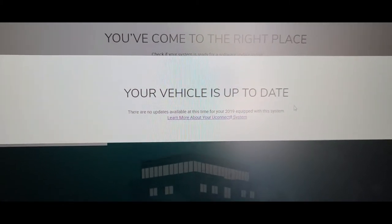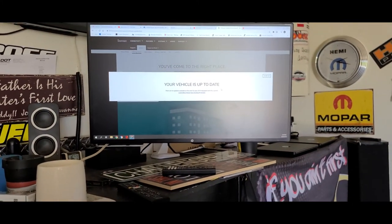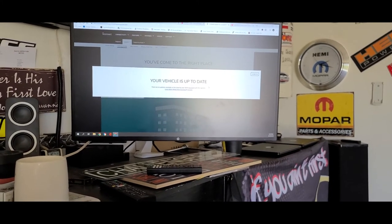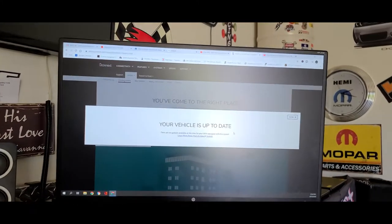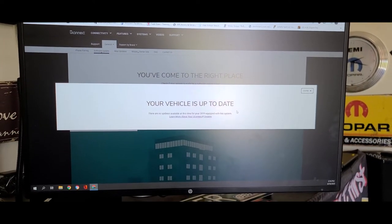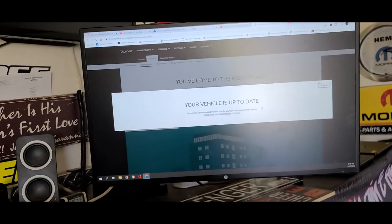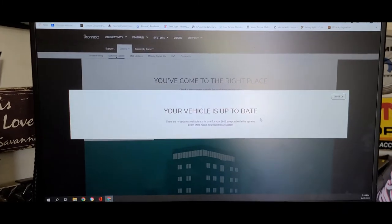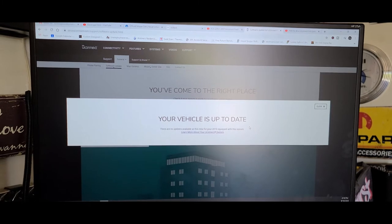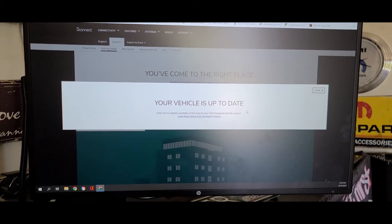Okay, so that means that the recall is not available for download, and I'm going to wait it out to see if FCA actually gives it to Uconnect for us to update in our 1320 Challengers. But all you'll do then is put it onto a USB flash drive, follow the instructions once you plug it into your vehicle, and it will update your system. I know they've done this in the past. I'm waiting for them to come out with this new update for us with the 1320s and the backup camera issue, because I really don't want to take this darn thing to the dealership.